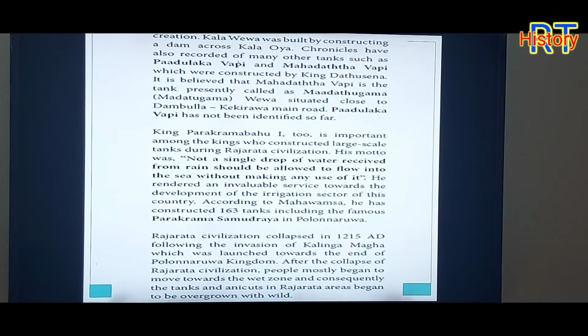So at that time, our Sri Lanka was known as the Granary of the East because he had maintained large-scale agriculture at that time. We were able to provide rice to the other Asian countries at that time. So the Rajarata civilization collapsed, which means it was destroyed, in 1215 AD, following the invasion of Kalinga Magha, which was launched towards the end of the Polonnaruwa kingdom.